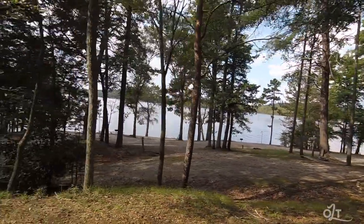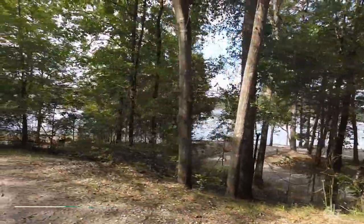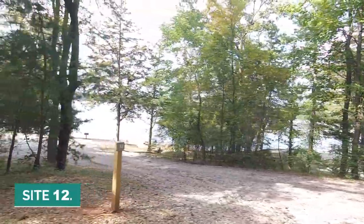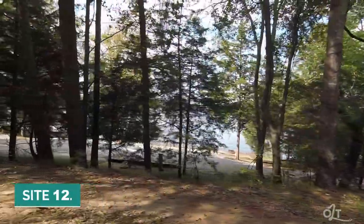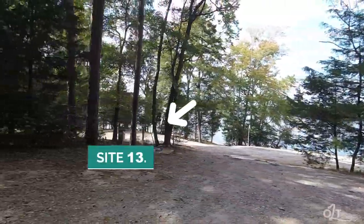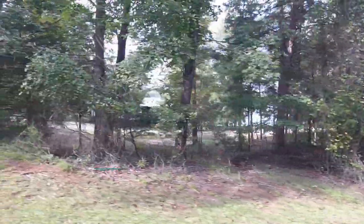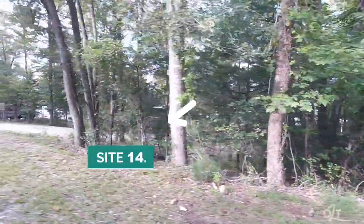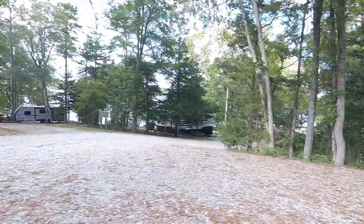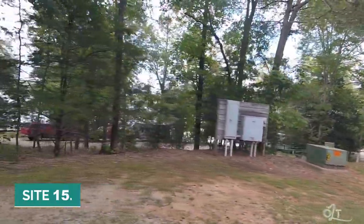All right, so coming up we're going to have site 12. And this is site 12, pull through. You probably won't be able to see it that well, but that's site 13, kind of right back over in there. It's also a pull through. Site 14 is a pull through as well. It's over here where you see this RV back here in the woods. If you can see a little bit there, that's going to be your 14. And then you've got site 15 over here. Site 15 looks like it's a back end. 16 looks like a pull through.